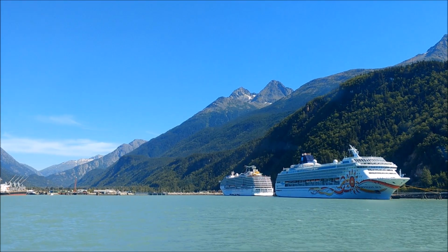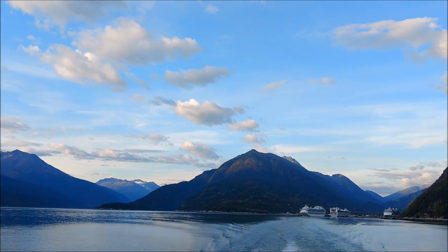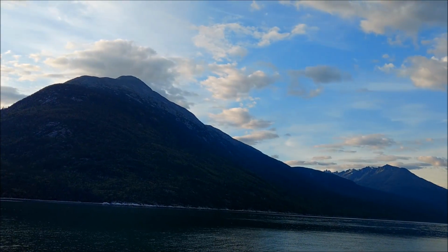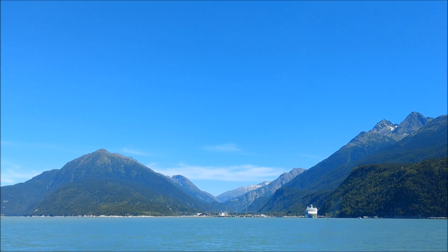Some of you know that this body of water that we're traveling on is called the Taya Inlet. The Taya Inlet is one of 3 separate inlets which makes up this part of the Upperland Canal. The other 2 are called the Chilkoot and the Lutak, and we will be traveling on those later on in our journey.